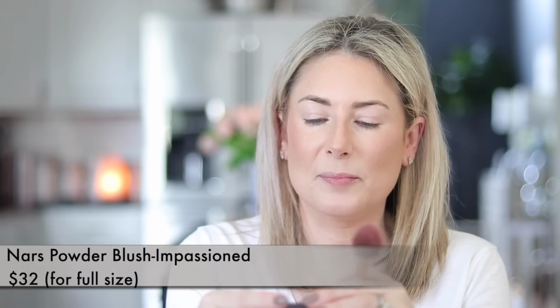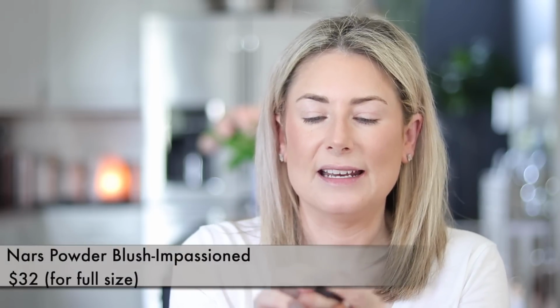Stay up here. We did use that liquid blush, but I still wanna add a little bit of powder, and my most purchased and most used, and this one travels with me everywhere because I did buy it in the smaller size, it's the Nars Blush in Impassioned. It is just a basic pink, and it goes with everything I wear. And I just place it towards the tops of my cheeks and then buff it back.